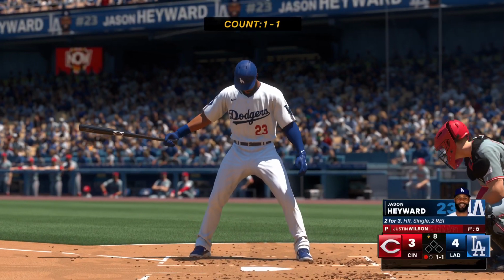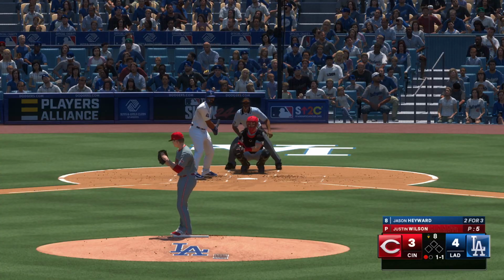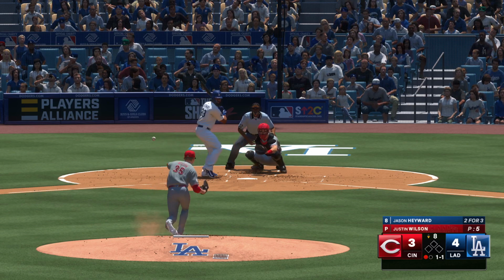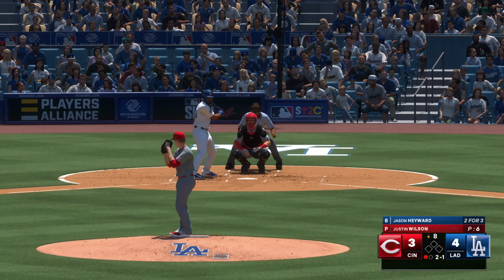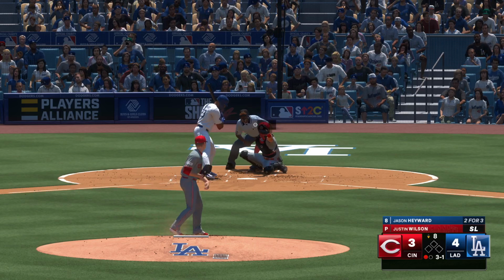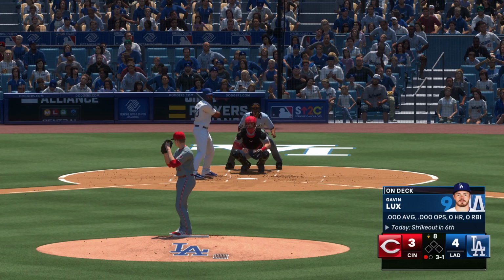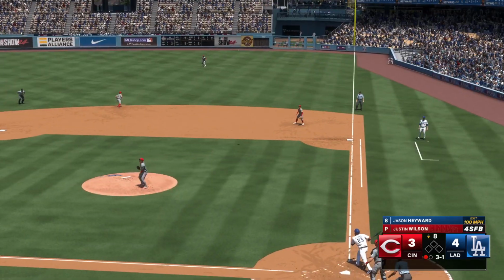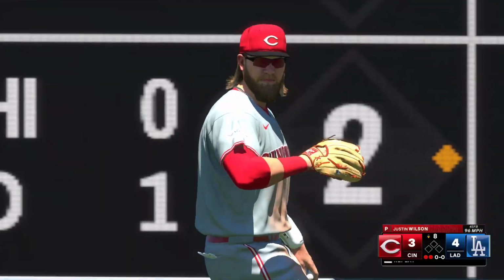Jason Heyward steps to the plate for the Dodgers. Here's a 1-1. No, that's high. Just missed. Back-to-back breaking pitches away, you get the feeling as a hitter that the pitcher's afraid of you, that he doesn't want to challenge you. So I think the confidence level is raised right here. Reaching for it and brings it in.